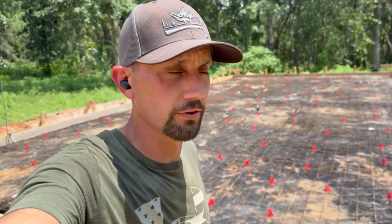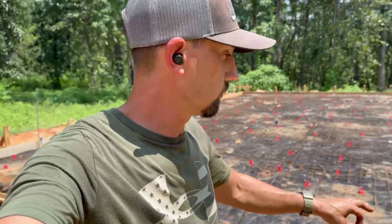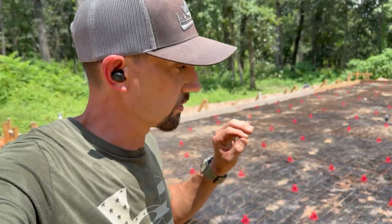We are pouring foundations tomorrow morning, 7:30 sharp. The trucks will be here, rolling one right after another. And so I'm just going over everything, making sure that there aren't any little holes that might have been caused by any of the mesh, and any seams that might need touched up with tape, just to make sure that this Stego Pango wrap is 100% sealed.